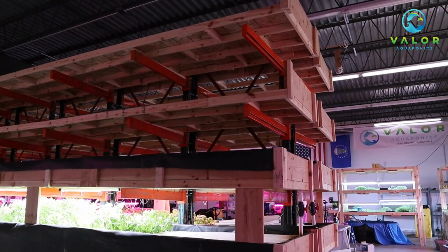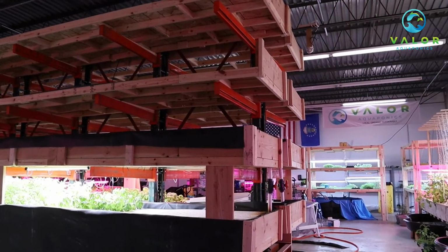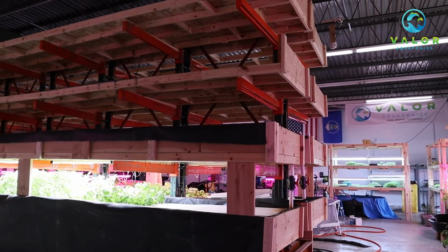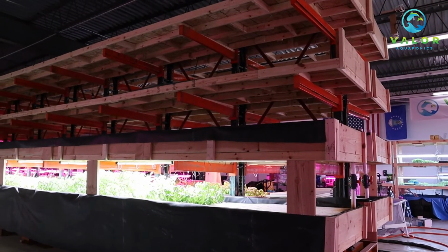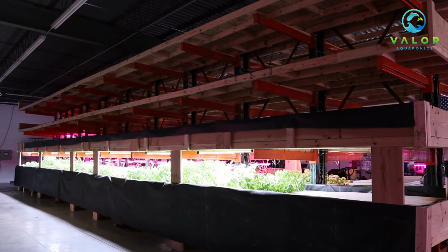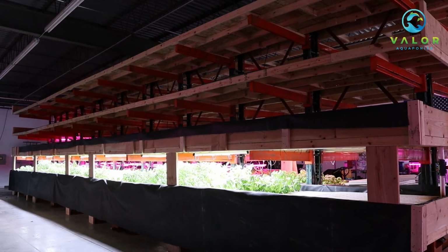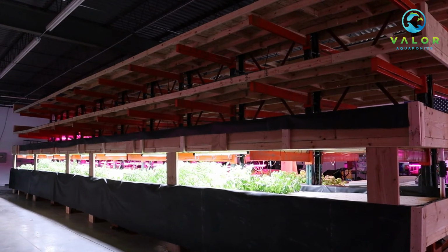Here we're showing you another view of our complete system. Once again, 8 beds, 4 on top, 4 on bottom. The top 4 beds and the bottom 4 beds are connected with plumbing, so they use gravity to feed. The upper beds feed the lower beds through gravity. You can see it on the PVC on the right side.